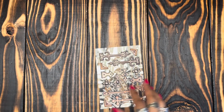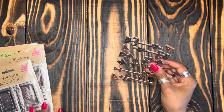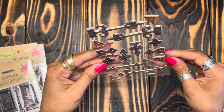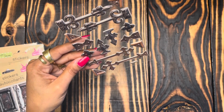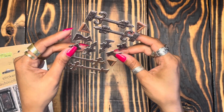So this one is 14 pieces. Let me see if I have another one. These are the other ones that I have. Okay, so this one is 14 pieces. I thought this would be great for laying over junk journal covers or on the spines of junk journals. That would be adorable as well, because you guys know junk journals are so fun when they're textured.